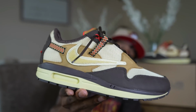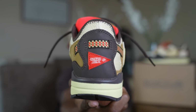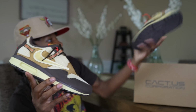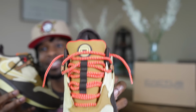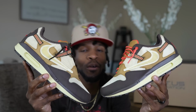Here they go, the Nike Air Max 1 Travis Scotts. This is a lace swap, but the laces that you see on them right here do come with the shoe. It comes with a set of brown laces that is attached to the shoe, and it also comes originally laced with the red laces, which gives it a nice pop. So those are the two lace choices that this shoe will come with. Like I said, I just want to give y'all a quick first look at them.